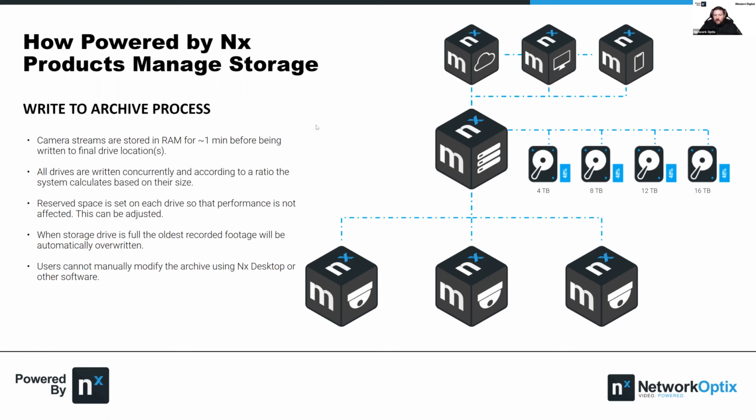So we talked about all drives being written concurrently. One thing that we do is we set a reserve space on each drive. So let's say you have an 8 terabyte drive. Well, we make sure that, let's say, 50 or 100 gigabytes of that drive are left open so that we don't fill it up to the point where the drive performance is affected. When the drive's full, the oldest recordings obviously get automatically overwritten, and users in our software cannot modify the archive using our software.